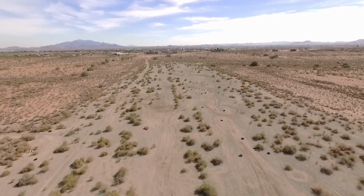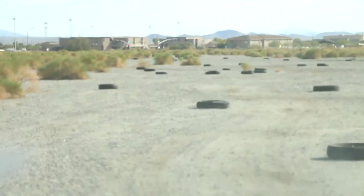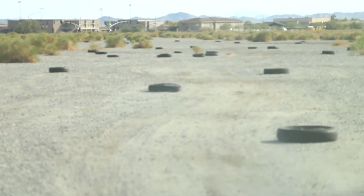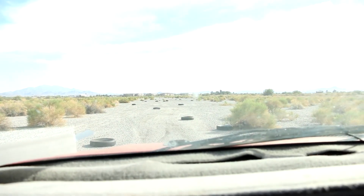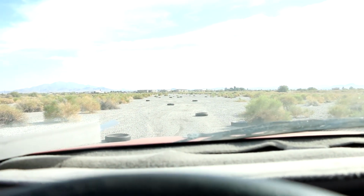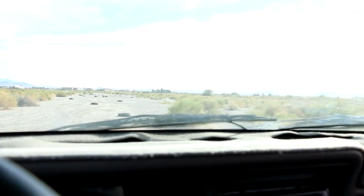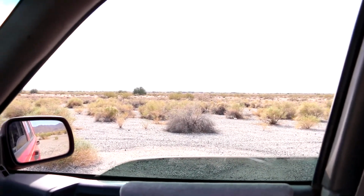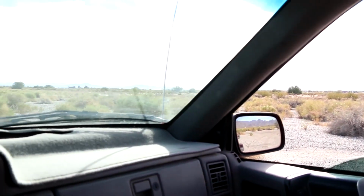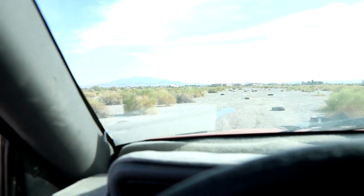So somebody has made a makeshift little racetrack out here on one of the runways. We are now cruising down the northwest southeast runway. Pretty much just more of the same. We're about to get up here to the parking apron where the buildings are, or where they used to be. So we'll check that out, and then that'll pretty much be about it for Goodyear Field.